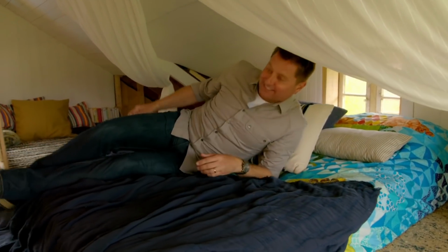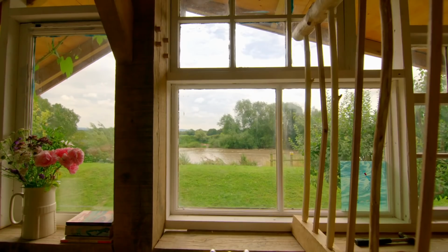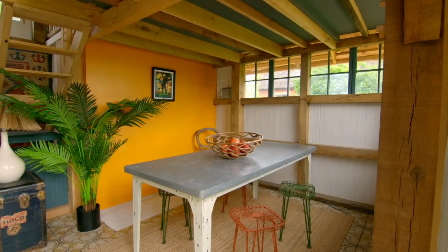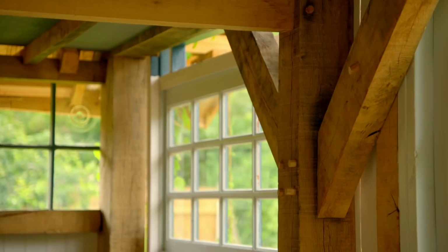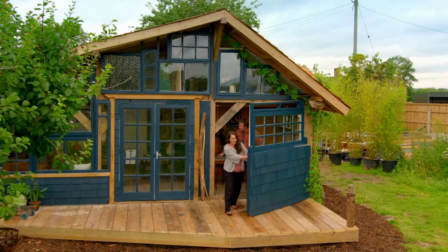I'll tell you what. I think I might move in. There's something really beautiful about this. It's really romantic. For an idyllic family space designed to make the most of the river, surely this barn has it all. No way! Yes way!